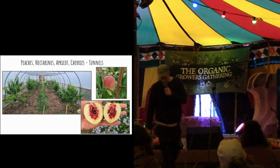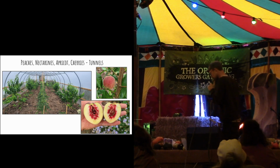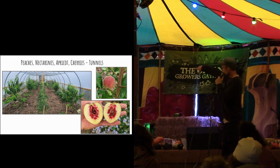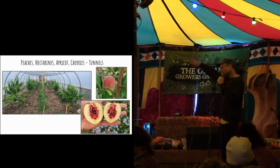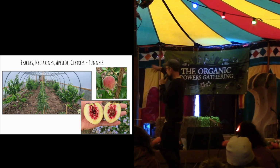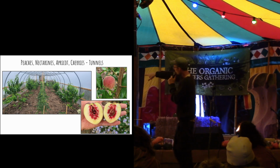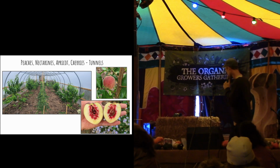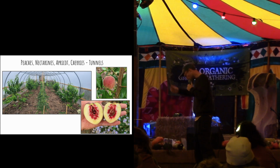If you've got tunnels, this is something I'm new to. I've been wanting to put a tunnel up at work for years. I finally did it last year, and I planted a couple of nectarines and peaches in there. This tunnel is like a play, I'm just messing about. I've got a few tomatoes and aubergines in there for us and for other people that work at the nursery. It's not a commercial tunnel, but I'm just interested to see how the nectarines and peaches do, and they're doing amazingly well. I planted four trees that look like that in March, April, quite late.